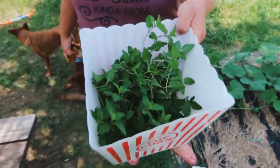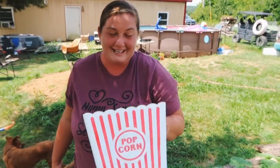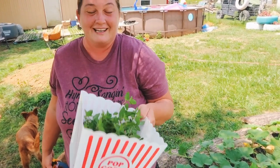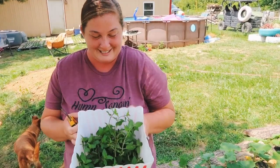All right, so that's how much I got. It's a lot, especially for my dehydrator, but we're gonna make it happen. Super excited. This is my first round with preserving it, so I can't wait to preserve it and use it for my tea. So that's my chocolate mint.